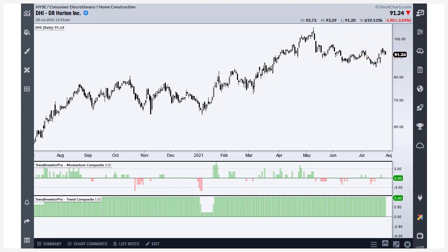Now what we have here with DHI is we have a gap right there. So we can watch that level. And if we fill that gap and we close below that close there, then that would call for a reevaluation of this wedge breakout in D.R. Horton.